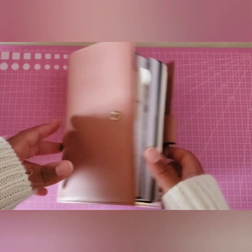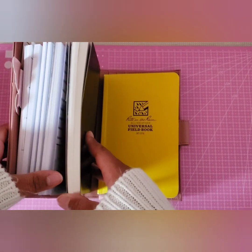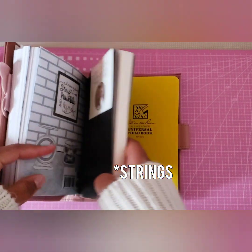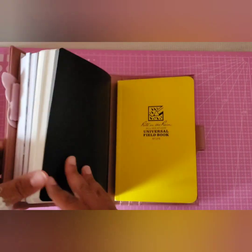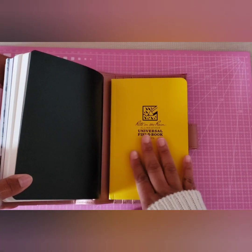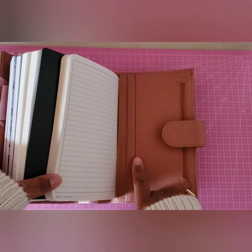So I ended up with this book in the back. Stalogy went on the rings. I was a little terrified about putting my Stalogy on the rings because I didn't want to have this situation. But they're just notebooks. It's just paper, and I didn't really care. So it went on the rings, and this went into that back pocket.